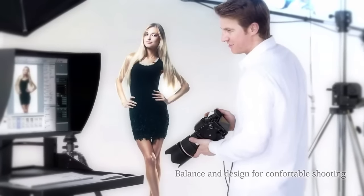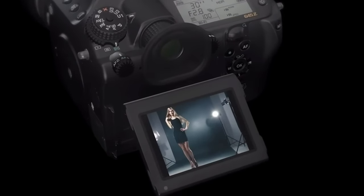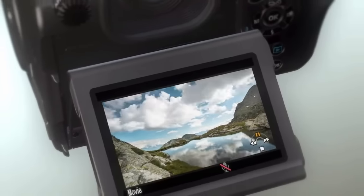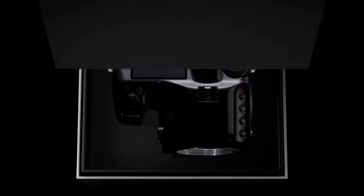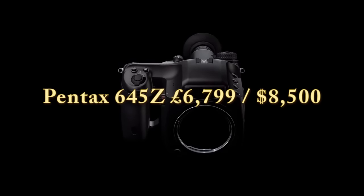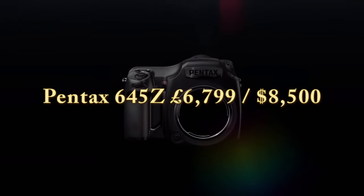The 645Z is the successor to the 645D and comes with improved ISO and the ability to shoot video, as well as having a tilting screen. It has a 51.8 megapixel CMOS sensor and can shoot with expanded ISO up to 26,800. In the UK, you can pick one up for a little under £6,800 or $8,500 if you're in America.